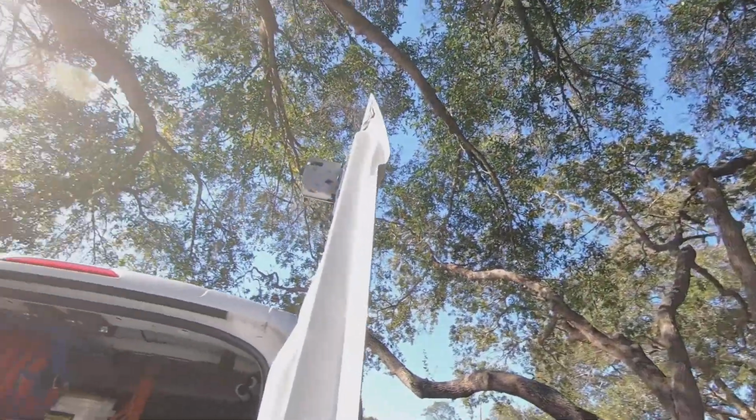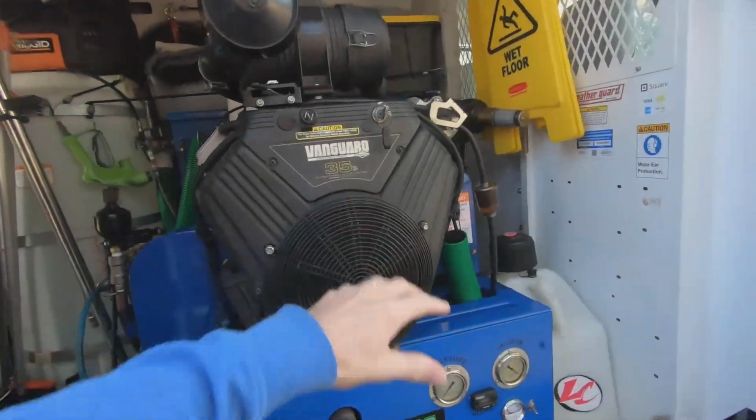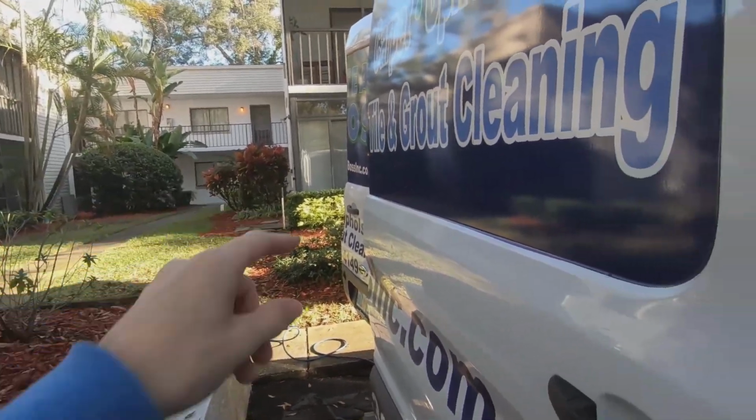Beautiful day out here in sunny Tampa, Florida. It is a cool like 60 degrees. I got a hoodie on, I'm freezing, but we got the Steam Boss machine out here. We do have quite a long hose run because of course it is the unit all the way in the back. Of course, you know, why would it be closed? That's no fun.